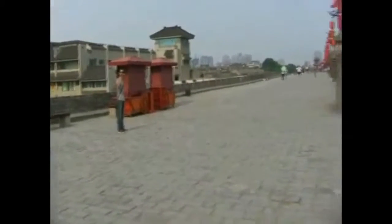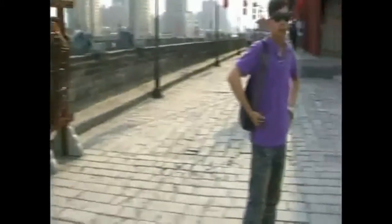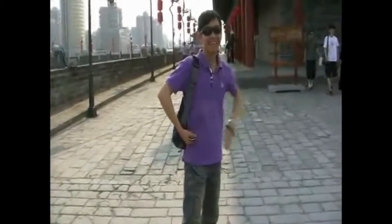Now for our tour of Xi'an, the city. The Xi'an city wall, it is one of the most complete walls in China. There's Bruce, my tour guide.